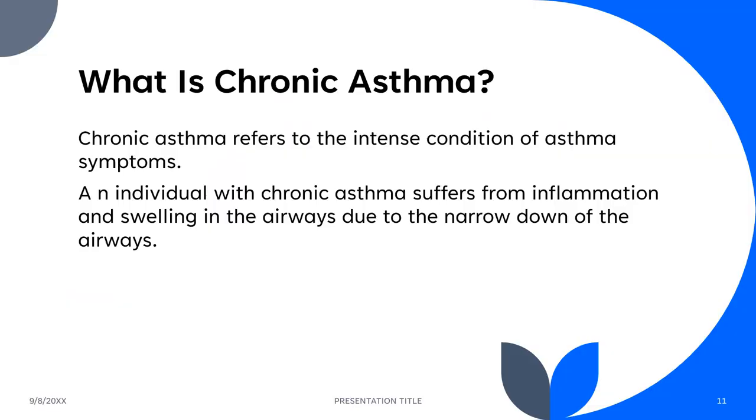So when you talk about chronic asthma, it refers to an intense condition of the asthma symptoms. This is someone who has inflammation and swelling of the airways due to narrowing of the airways. So this is not a person who just has bronchospasm and may have some hypersecretions. Chronic asthma is differentiated from acute asthma by airway remodeling.